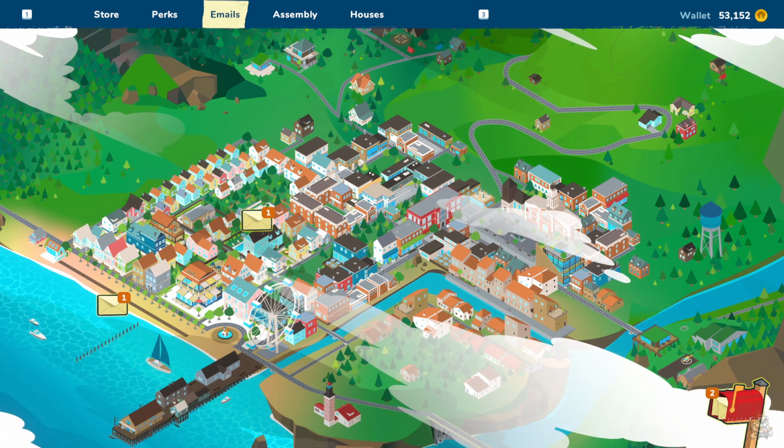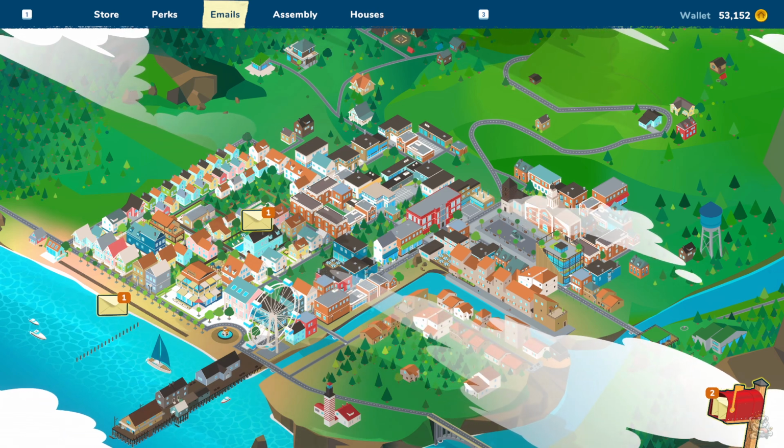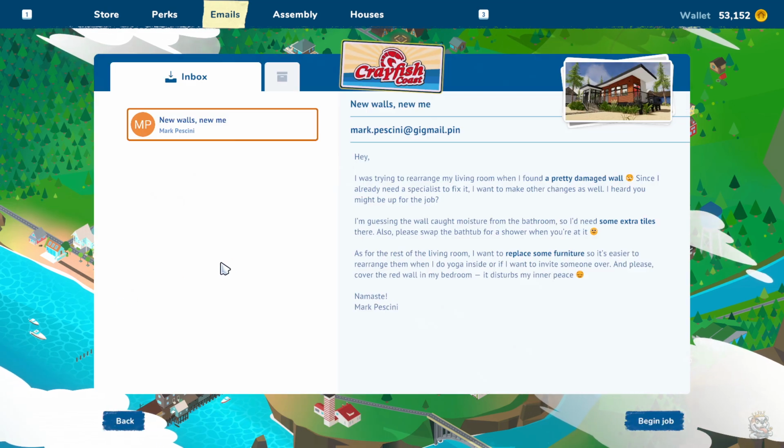So, we'd finished a cafe last time by the beach. I want to stay down by the beach. It's kind of nice. All right, so here we go. New walls, new me from Mark Pacini, one of my paisans.